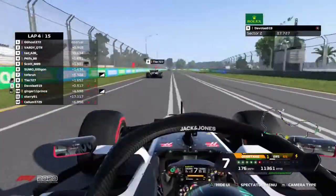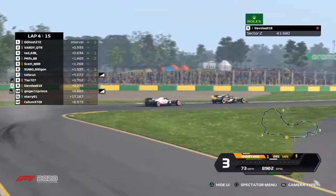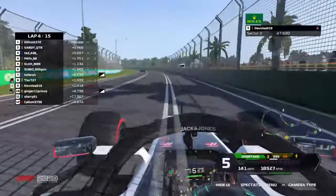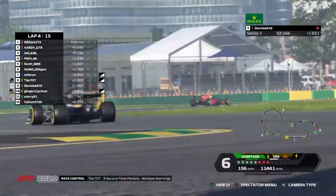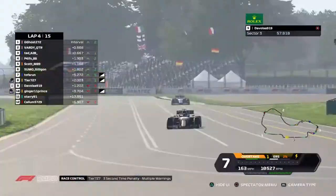Further back though, we've got Dabbler on a charge coming back. He hasn't actually picked up much damage, surprisingly, to that front wing end plate of the Haas, so he is looking pretty good. He's got a bit of a shaky rear end once again, managing to hold that though. Very impressive save from Dabbler. His heart is definitely in his mouth then, but he's lost a lot of time to Tier in front, pushing that hard. His tyres are going to be scorching as well. He's in ERS overtake, and that's draining all of his battery.